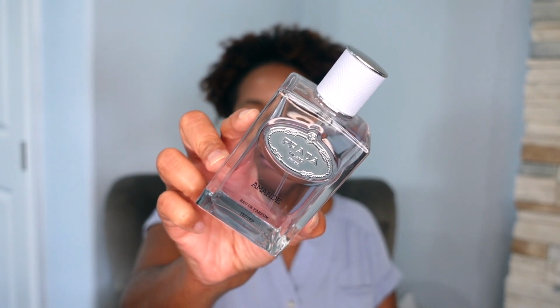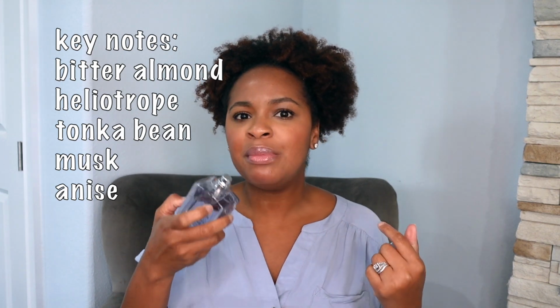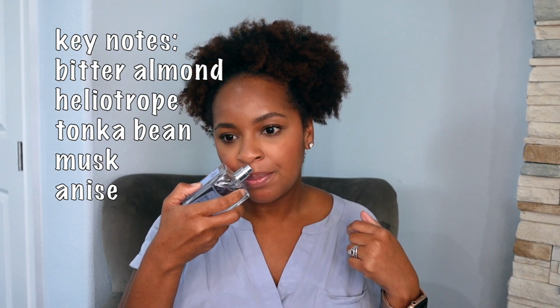So the next fragrance I have here is from Prada, and this is part of their Infusion line. This is called Almond. So this is related to the Infusion d'Iris. I believe the Infusion d'Iris was the first one out of that line. And so all of the fragrances are based on the note of iris, but this particular one also has almond as a note as well. So this is almond and iris. So this is definitely a little nutty, but also creamy and a little powdery.